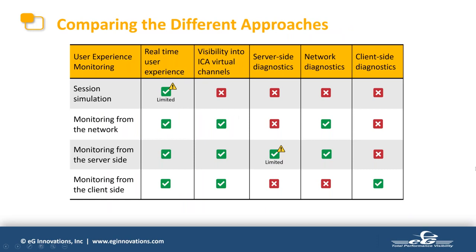Now, we have established that this is not one metric, right? And since it is not one metric, there is not a single methodology to collect this. There are multiple different methodologies to monitor and manage user experience, and there are pros and cons to each and every one of these methodologies. So, for example, these are some of the methodologies that are currently available or currently popular.